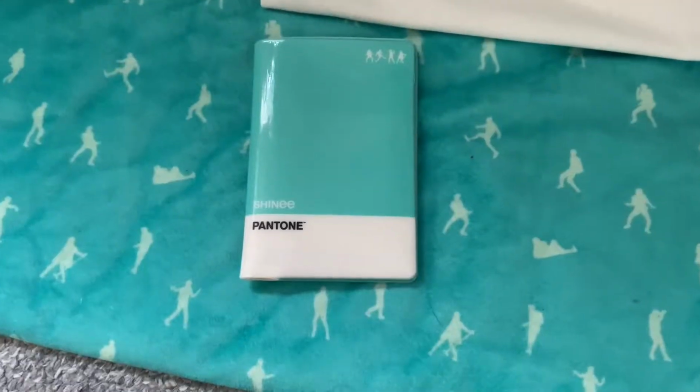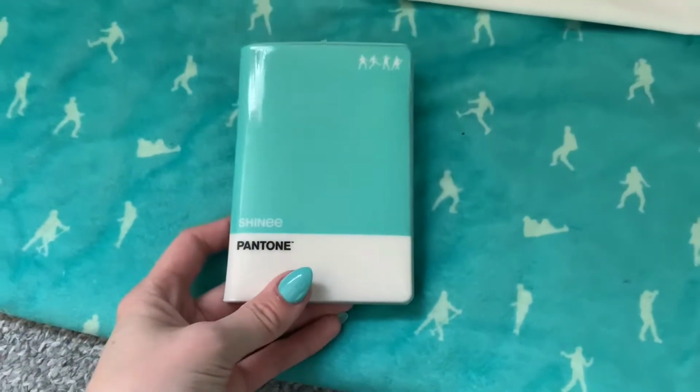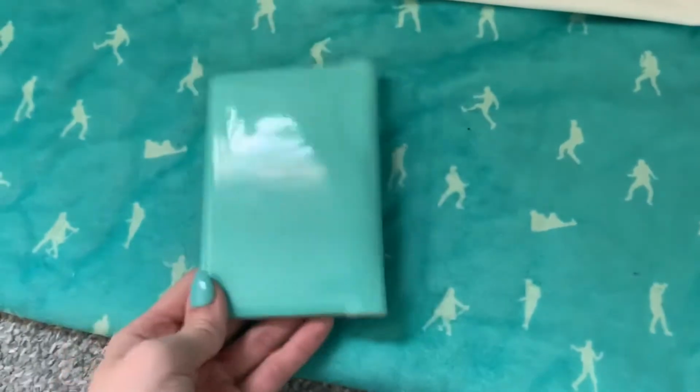And before we move on to the CDs and DVDs and photo books, I realized I forgot a couple of things that should have been in the last video, so I will show those right now, and then we will move on to the actual brunt of the video. Let's go! So one thing that I forgot was this SHINee Pantone passport case.